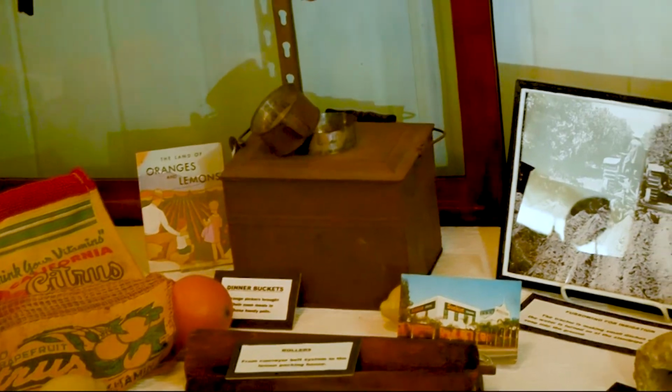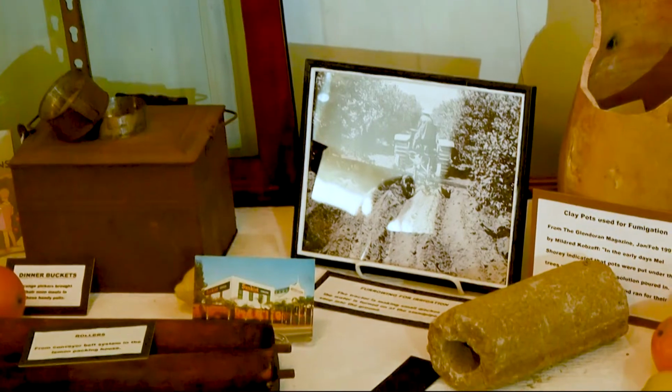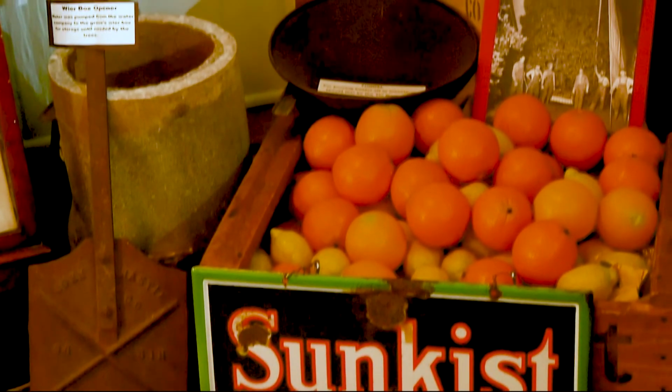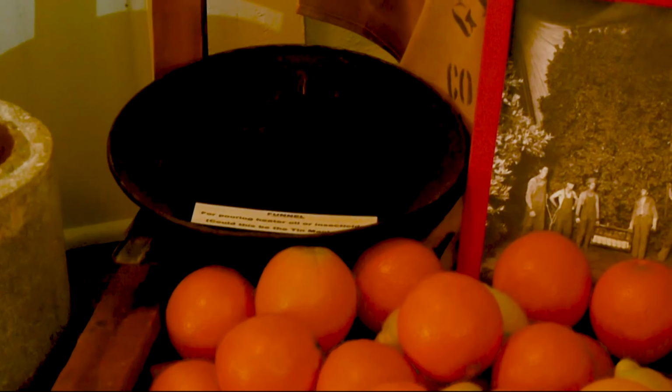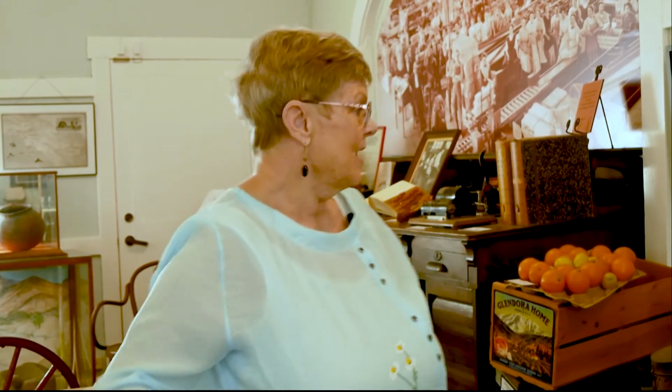And after World War II, lots of the soldiers came back, and they began to build houses. The real estate people bought the land from the farmers and built houses for all the new people that moved here, and made Glendora what it is today. So it's a sad thing that it's gone, but that's what happens in life. Things change, and sometimes they change for the better.